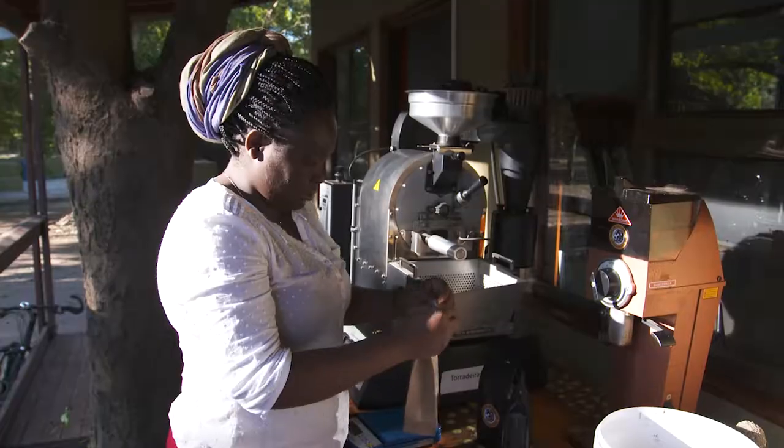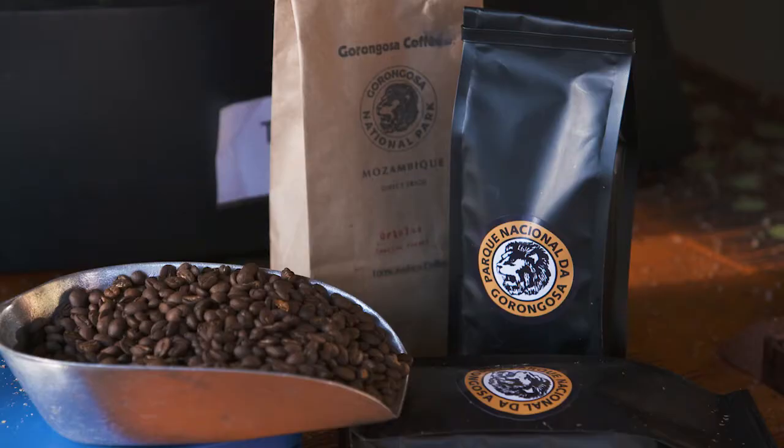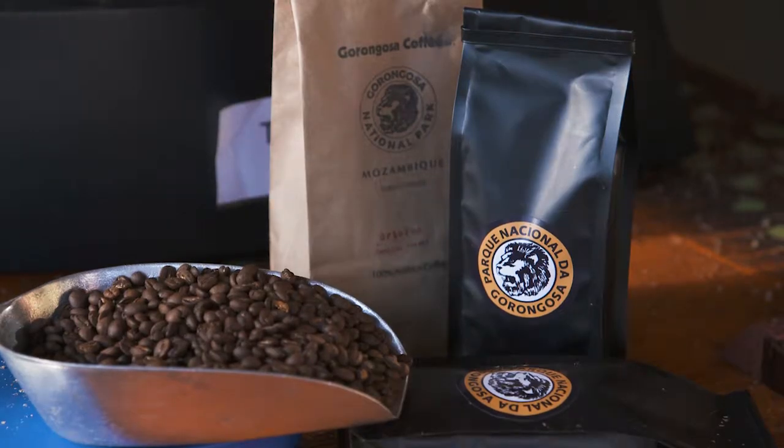It's a truly remarkable story, and if you want to play your role in helping with the sustainability and conservation of the beautiful animals in this region, then all you have to do is ask for Gorongosa coffee beans the next time you visit your local supermarket. That way you can play your role in helping the wonderful animals of this region.